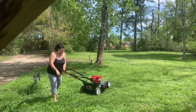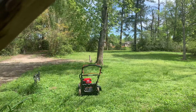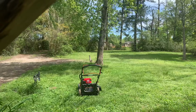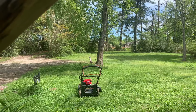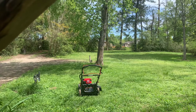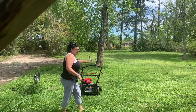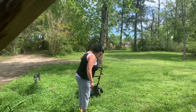See it? Let me see what you can see. Make sure you can see. I'm only gonna crank it and make one strip down to that tree and back. I hope it don't embarrass me and not crank this time, and I hope it'll crank in this grass, because this grass is kind of tall.